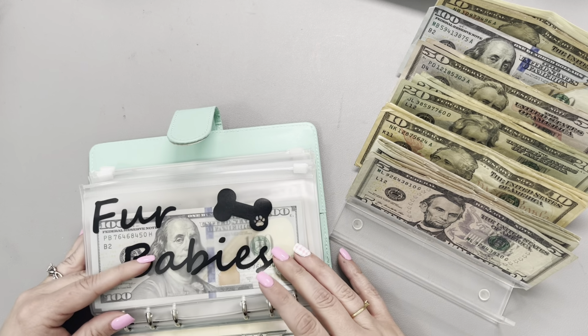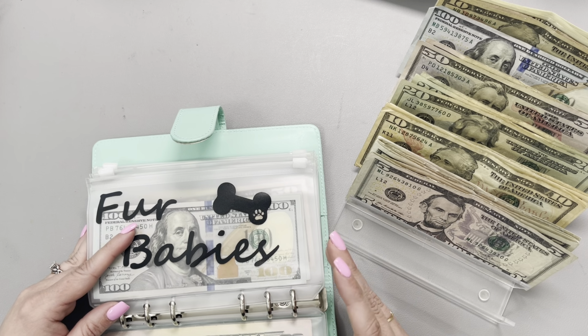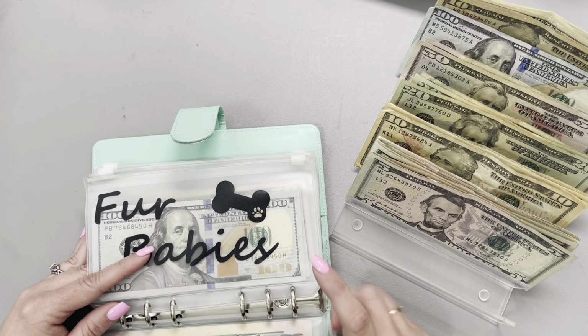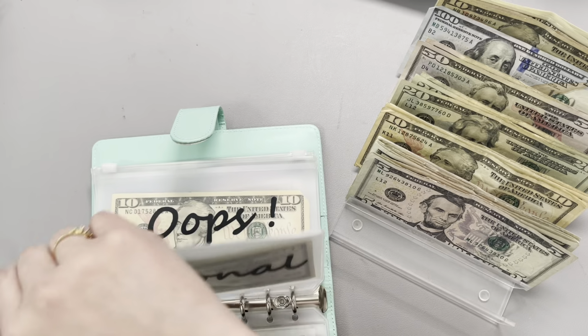I can't tell you how happy it makes me feel that we are doing these envelopes, because this used to be one of those things that would catch up with me and then I never knew where I was going to take the money and we'd go into debt for. So I'm glad that we have that envelope now.